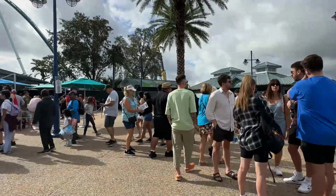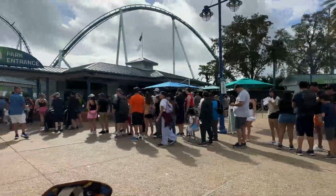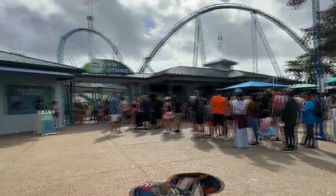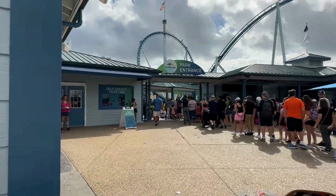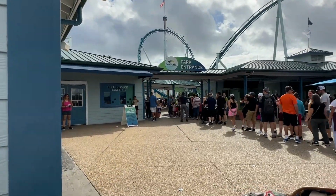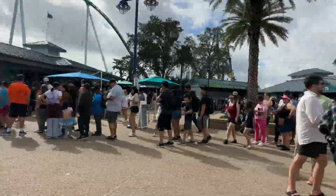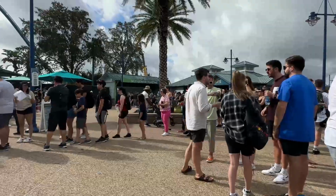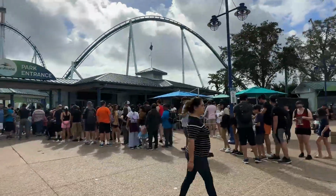Alright, I changed my mind about crowd level. This is the line to get in, not the ticket line. It's the park entrance line. If you know much about SeaWorld, you know it's usually way over there, and now it's way out here. So either we don't have enough people working the line, or there's more people here than normal. We'll figure that out when we get inside.